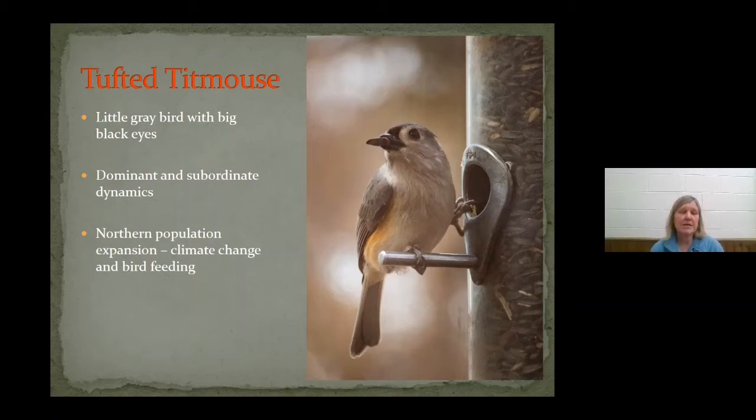They, as well as the chickadees, have dominant and subordinate dynamics, which means there'll be one in charge. There's a resident pair that feeds first and guards their territory. And then there are other younger titmice that will join them and follow them around, learn from them, and help keep an eye out for predators as well.